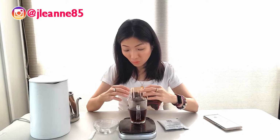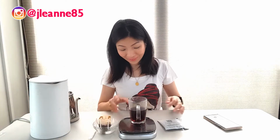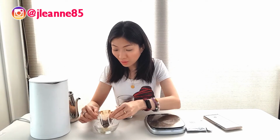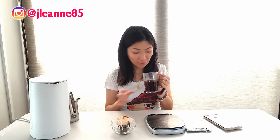Let me just remove this. Tada! Yan yung purpose nito. Kaya meron tayong catch bowl. Yan. And you just throw this away. I like putting all these yard para may konting fertilizer. But here is our cup of coffee. Ang konti, no? Pero okay. Let me just take a whiff.